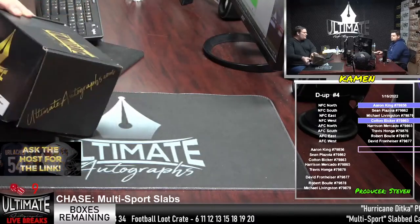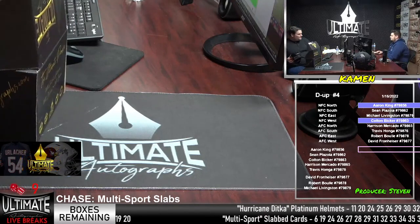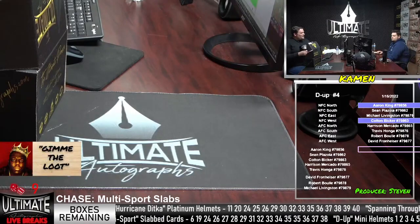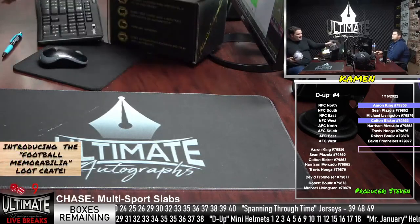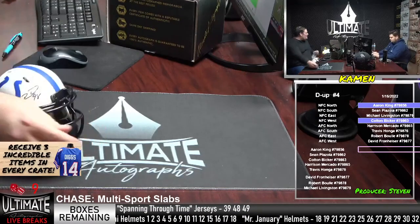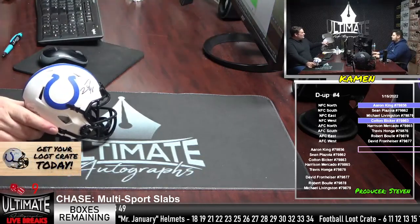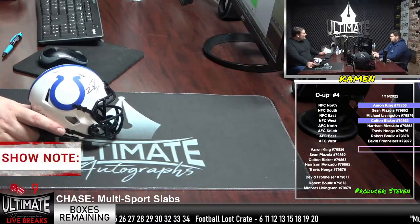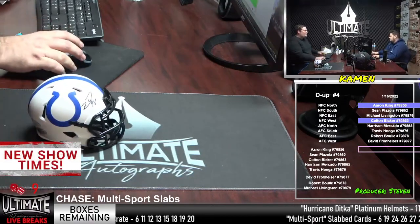Box 23, my second favorite number, called out by Bob Boulay. Michael Jordan, 23. This is a good hit. Another good defender that's not even a headliner. This is a guy very coveted by a lot of Colts fans in the room. We got Robert Mathis. I think Robert Mathis is first all-time in forced fumbles, 4 forced fumbles. He's also top 20 all-time in career sacks, a multi-time Pro Bowler, and of course a Super Bowl champion with Peyton Manning. That is the AFC South.